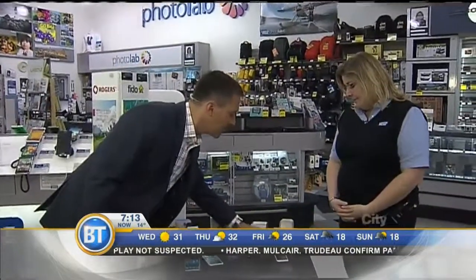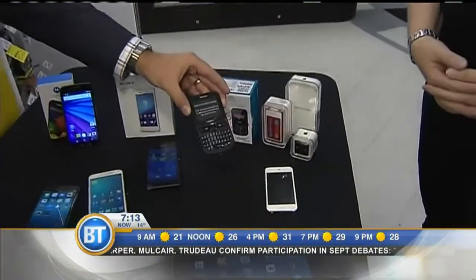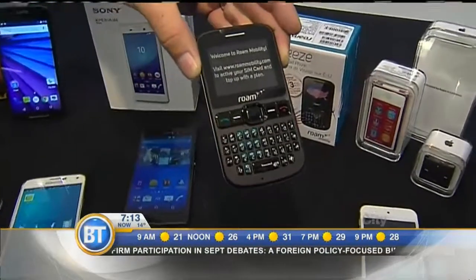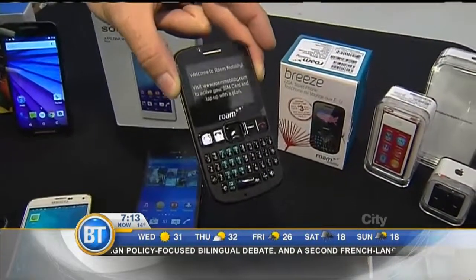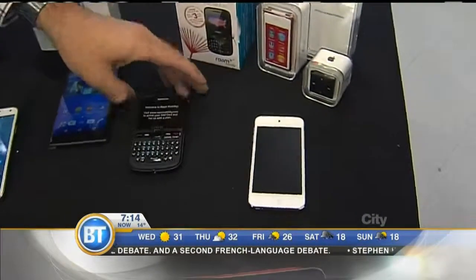Now, this guy doesn't look very fancy, but it has a unique feature. It does. It's a dual SIM phone, so you can have a SIM for the States, a SIM for Canada. So if you have kids that are going into the States and you just want to be able to talk to them, it's a much better option. It's cheaper. And don't worry about the apps and all that. This is just strictly for talking. Exactly. Or texting. So that one is Breeze, Roam Mobility.